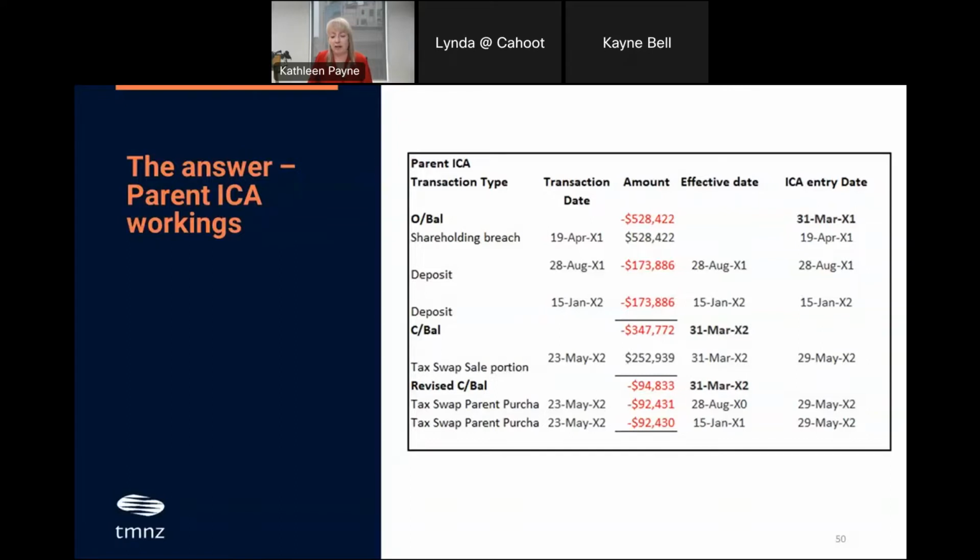So if we can look at that, we can say, look, we've got further credits. That all looks fine. We didn't recognise them until the 29th of May when the transfers were done. They paid for it on the 23rd of May. So those are all the dates that we've been talking about. What is the effective date or date we're going to transfer them to? That's that August 2020 and 15 Jan 21. We paid for it on the 23rd of May, which we could ignore for ICA purposes. It was transferred to IRD on the 29th of May 22. Now we can recognise it.